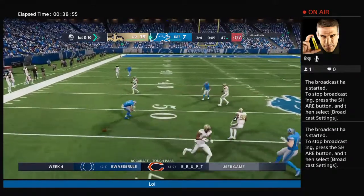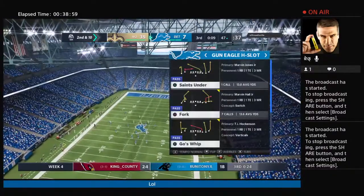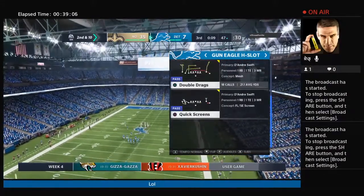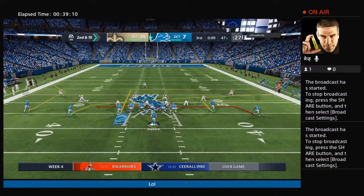On first and 10, Stafford. And that is incomplete. He couldn't hold on through the contact. Brings up second down. Incomplete. It leads to second and 10. So after the incompletion on first, now second and 10.